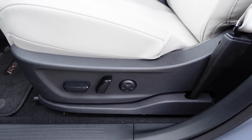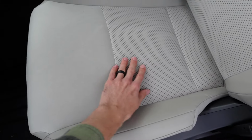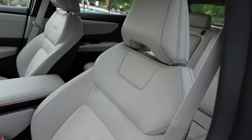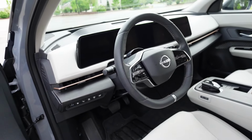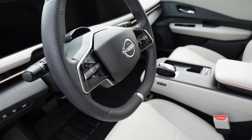You have all your power controls for the driver's seat, the smooth material, and then I do like this micro suede with the perforations. They have a good look and feel to them, very comfortable. Nice design coming up to the headrests, and then a really unique two-spoke steering wheel with the perforated leather and then a silver stripe down below and contrast stitching.